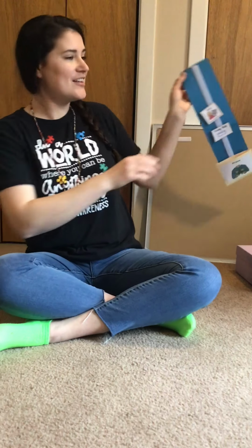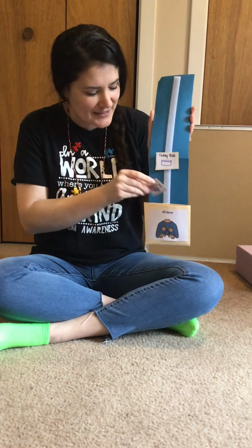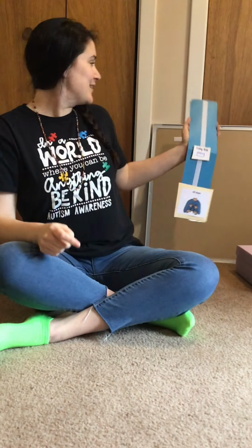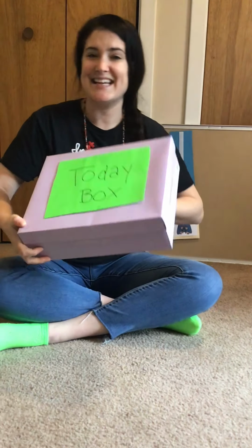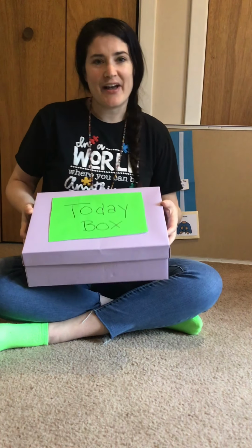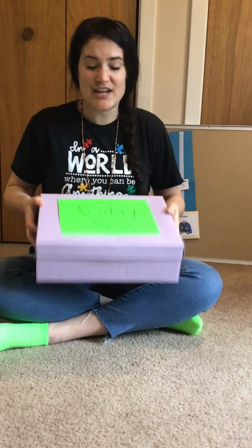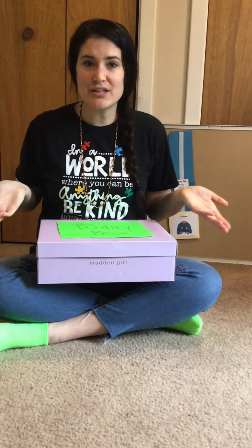So we're all done reading Pete the Cat and His Four Groovy Buttons. Next, we're going to do a today box. Wow, look how big the today box is. We're gonna shake, shake, shake today box. What do we need to do?